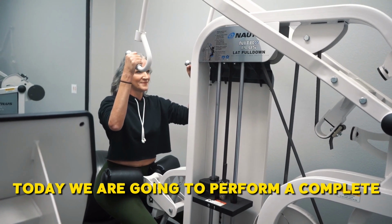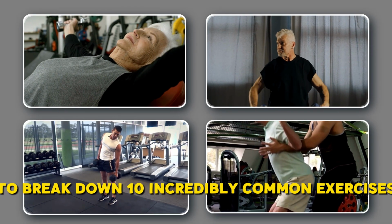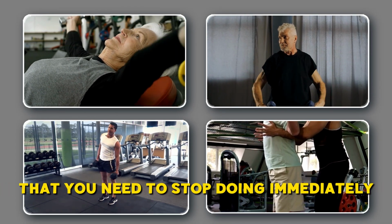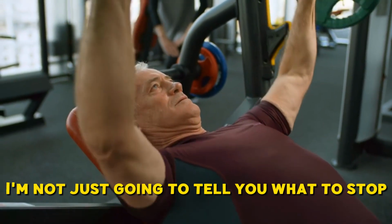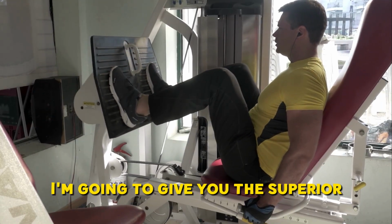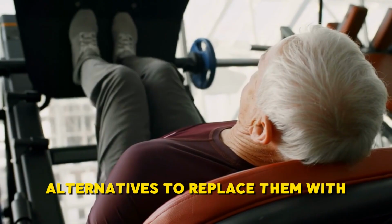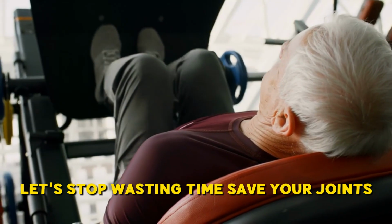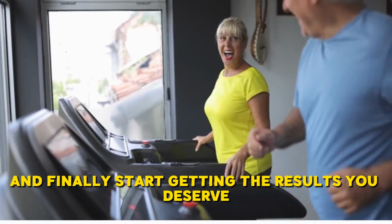Today, we are going to perform a complete audit of your training routine. We are cutting through the noise to break down 10 incredibly common exercises that you need to stop doing immediately. I'm not just going to tell you what to stop. I'm going to give you the superior, scientifically backed alternatives to replace them with. Let's stop wasting time, save your joints, and finally start getting the results you deserve.